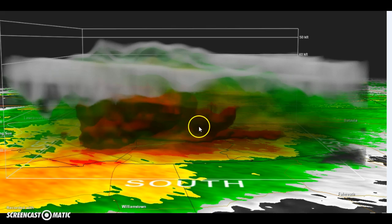And this is what the storm would have looked like if you were on a plane. This was a well-defined supercell thunderstorm. I mean, look how well-defined this storm was. The storm was 50,000 feet.